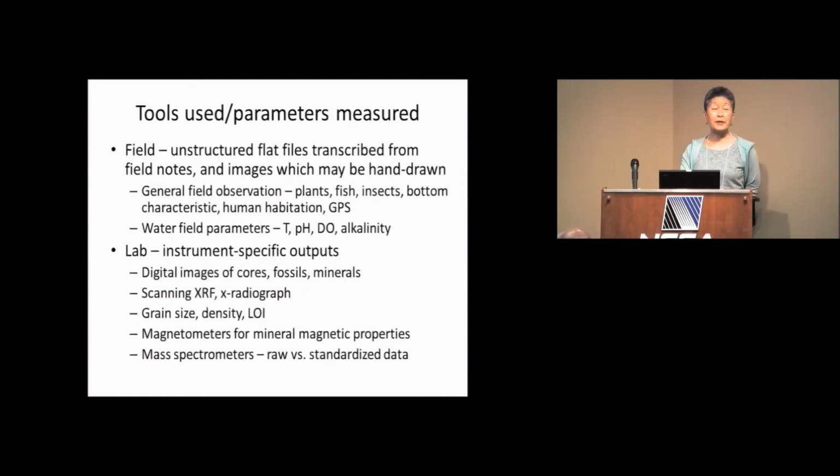So we have field data, some are digitized, some are not. Instrument data, a lot of them come from proprietary instruments, so they have to be converted into a form that can be imported into Excel or whatever. We have images now, scanning XRFs, X-radiograph images, grain size, density, loss on ignition, magnetometer data. Some of those are in the MAGIC database. And mass spectrometer, you have raw data, and then standardized data, and the chronology.